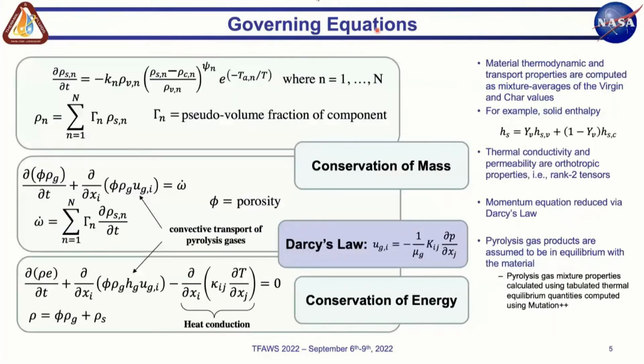The governing equations of Icarus are very similar to other engineering material response codes and consist of the following set of governing equations. Up top, we see a set of kinetic equations of Arrhenius form that control the decomposition of the material, where n here is the total number of material components. The initial state of the material is referred to as virgin, and as the material undergoes decomposition, it approaches a final state which we refer to as char. The material properties are linearly varied between the virgin and char states. For example, the enthalpy of the material is some linear interpolation of the virgin mass fraction.